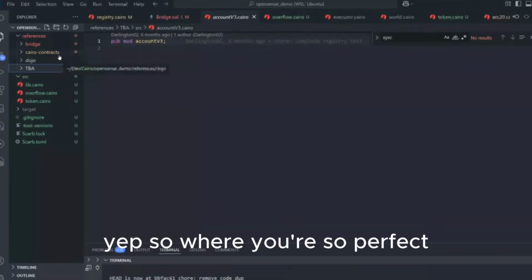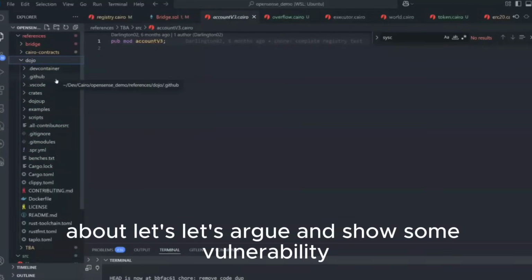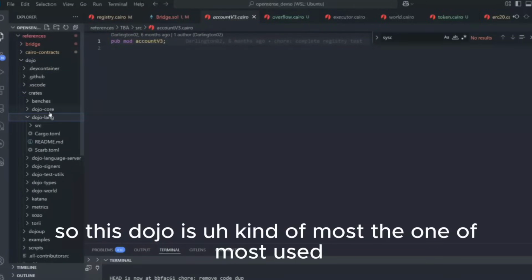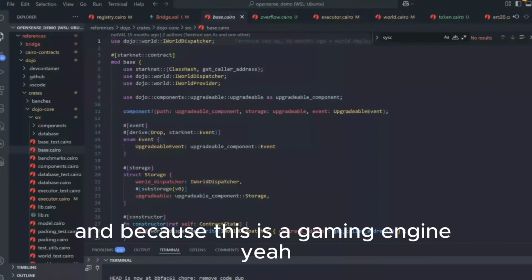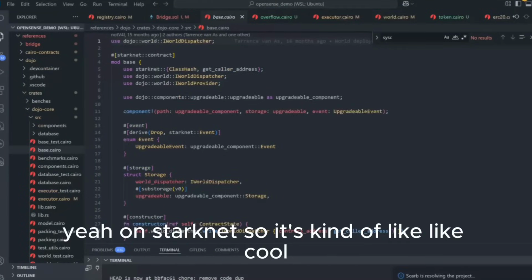So your server fig. Oh, but let's start with Dojo. Let's show some vulnerabilities. Yeah, that's always interesting. So this Dojo is kind of the most vulnerable, most used, I would say, one of the products on Starknet, and because this is a gaming engine, it allows you to create blockchain games on Starknet. It's kind of cool.